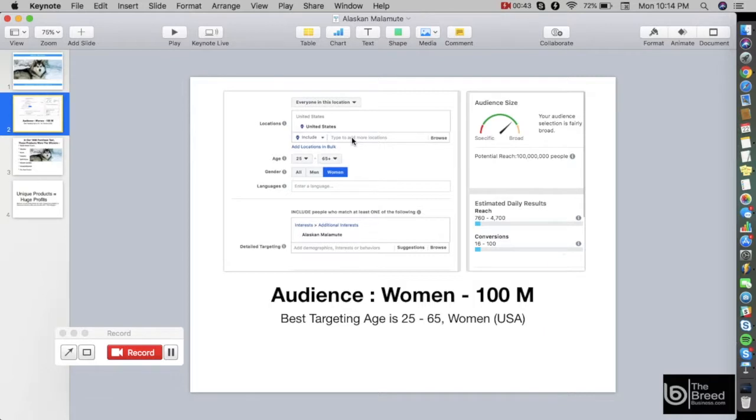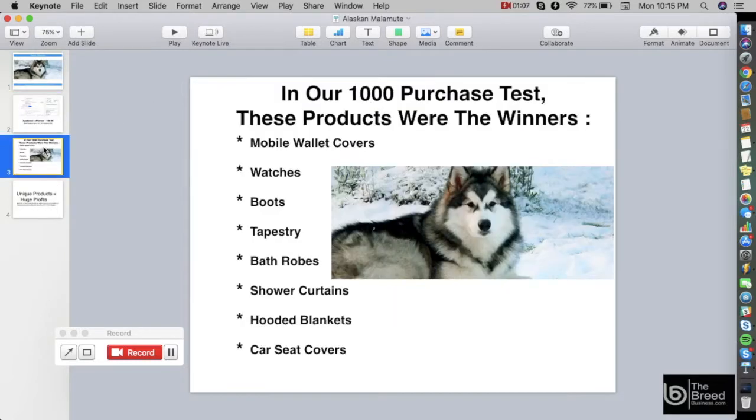As per Facebook interest targeting, the best kind of audience for Alaskan Malamutes are women, and the potential reach is 100 million. Best targeting age would be 25 to 65 years old. We have done intensive testing to know what kind of products this audience wants to buy. And in our 1,000 purchase tasks, these products were the winners. That would be mobile wallet covers, watches, boots, tapestry, bathrobes, shower curtains, hooded blankets, and car seat covers.